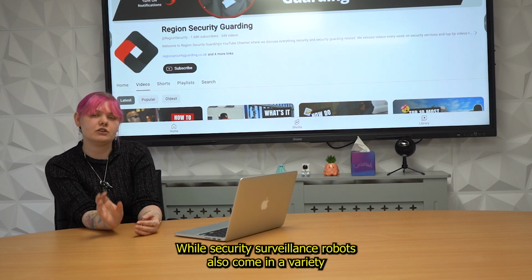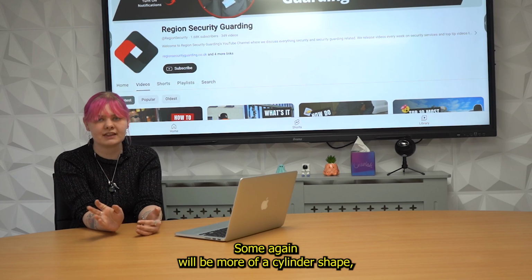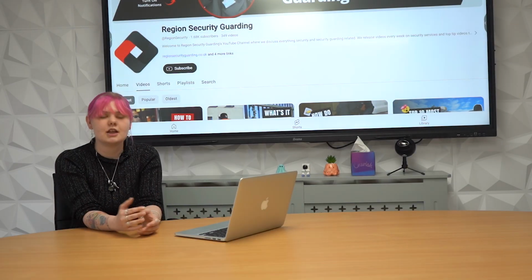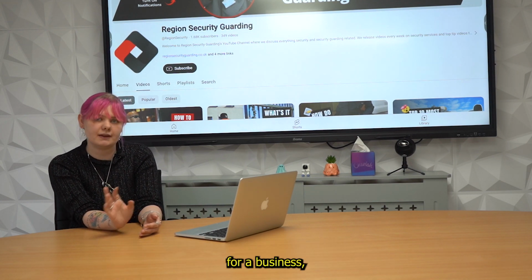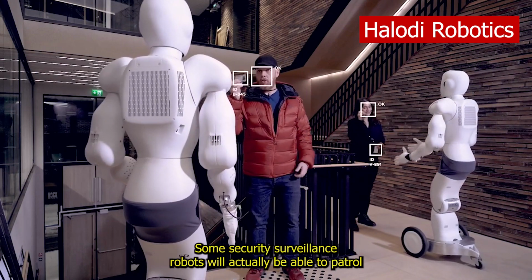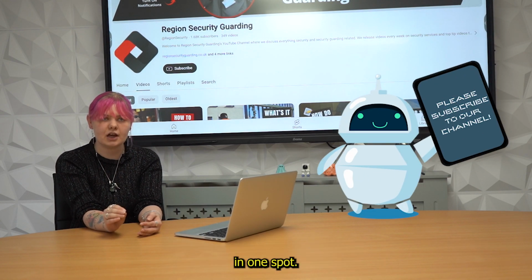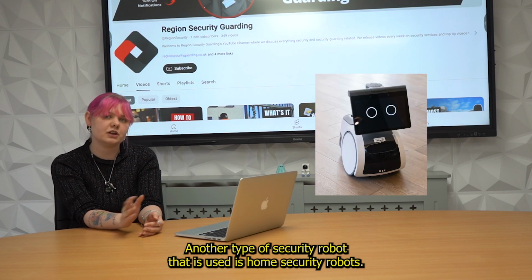While security surveillance robots also come in a variety of different designs and shapes. Some again will be more of a cylinder shape, but some of these will also appear to look like androids, so they appear to look more human, which can be more of a friendlier face. The main purpose of security surveillance robots is to provide proper surveillance for a business, and these robots can sometimes be used to check employees into a building. Some security surveillance robots will actually be able to patrol around a business's site or building, while others will work stationary in one spot.